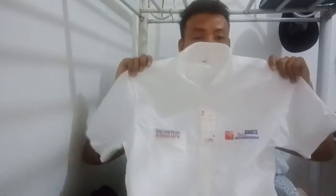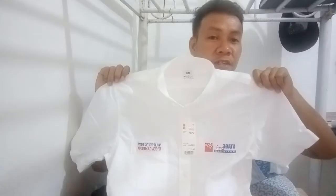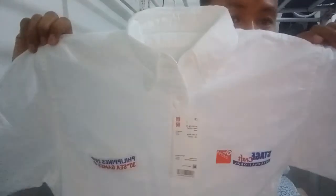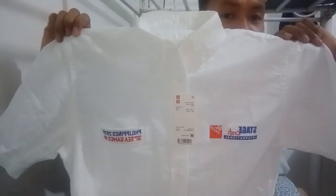So the next one is I have here my uniforms. Our official uniforms is the brand of Uniqlo. We have here a white short sleeve and two polo shirts. Mahilig sila talaga sa white. That's why my hard hat is white, and my short sleeve is also white. This is my uniform during the events, the competition. As you can see, may ano pa siya, may tag price and may barcode.